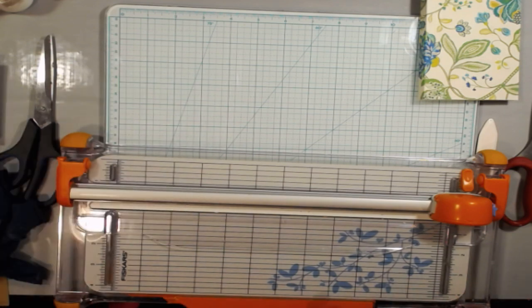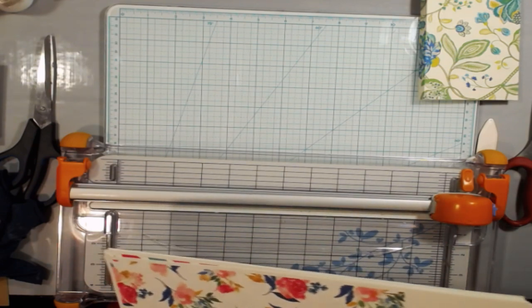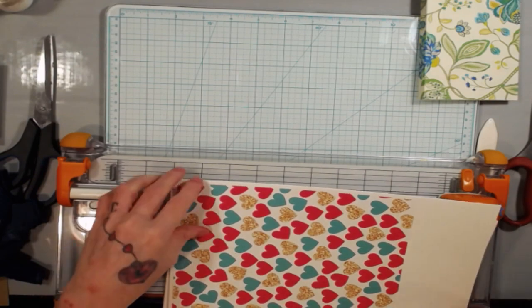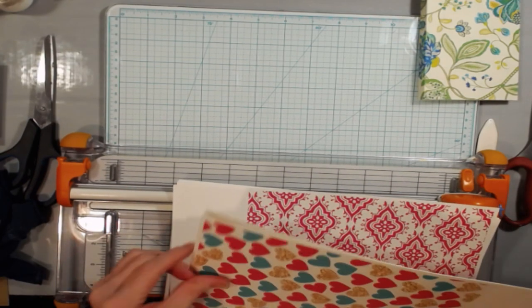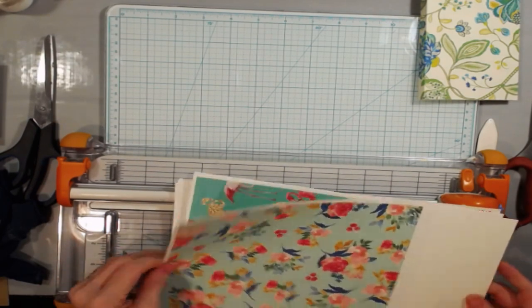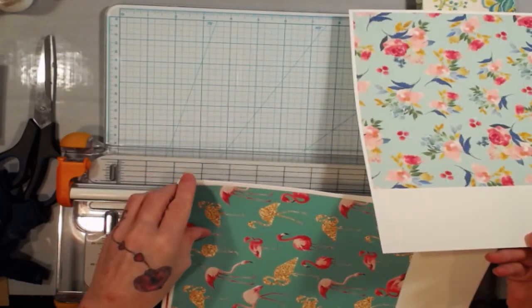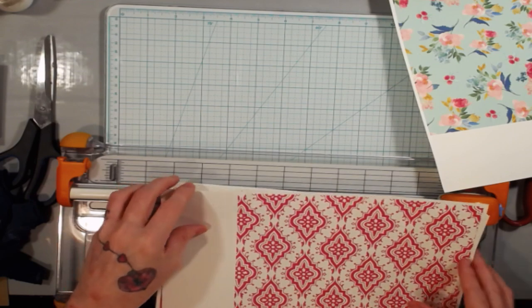Let's get some paper that would match. Not that. Let's see. That would match. Kind of. Let's see. What else have we got?